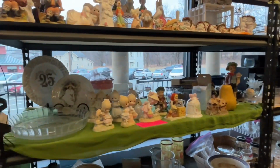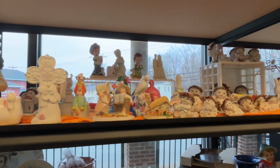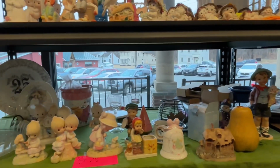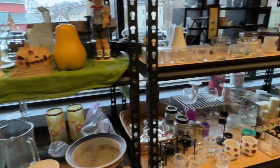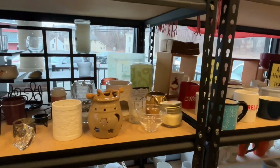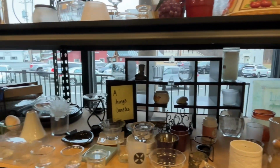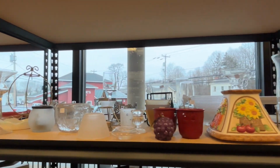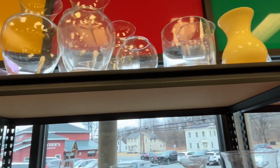Okay, next section, this is all little figurines. Super cute. And I'm just kind of trying to show you everything, even if I don't find anything for me. If you're not familiar with this shop, I want you to see everything that they have to offer. You'll have to let me know, if you're local, have you been to this shop before? Have you been successful at finding things from here?